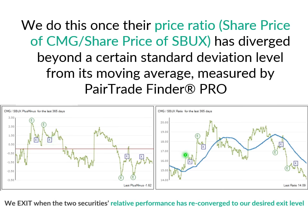Now, how did that work out? Well, this trade, you bought here, exited here, made money. Bought here, exited here, made money. Bought here, exited here, made money. Could have made a lot more if you'd held all the way to 0 standard deviations. Here, we bought here, exited here, also made money. The exit occurs when the two securities' relative performance has reconverged to our desired exit level. Could be 0, could be 1, up to you what you want to set.